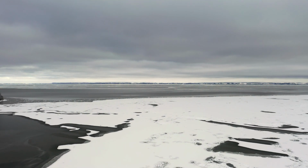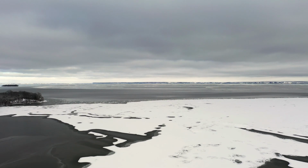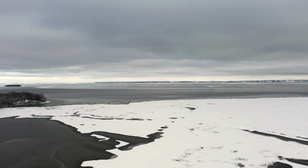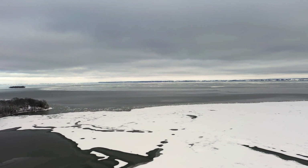There were people actually out fishing on Asylum Bay. Now, don't get overly excited about that information because I still think the ice is very dicey out there, but there were people out there fishing.